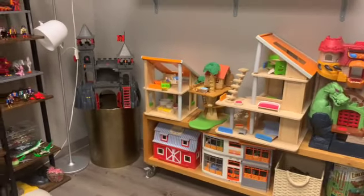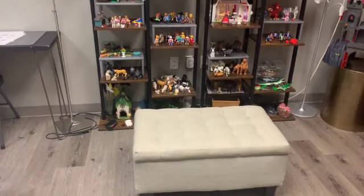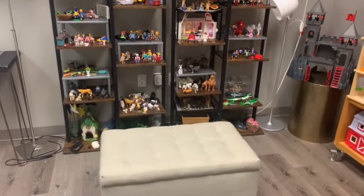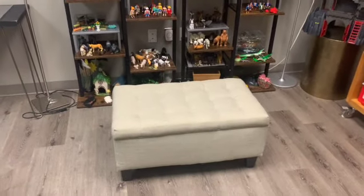We see a lot of tiny kiddos. So inside that ottoman is our sand tray because the kids are on the floor. That's not the right way to do it. We just have found that it really, really, really works.